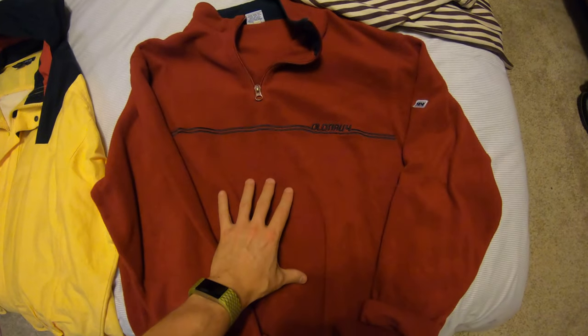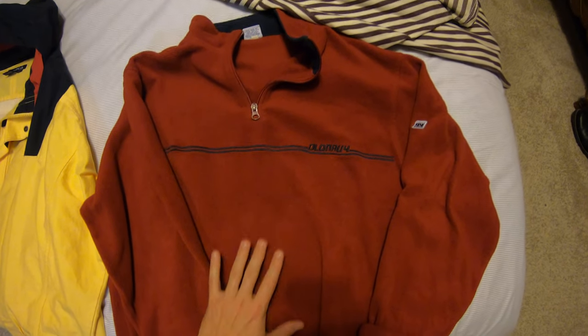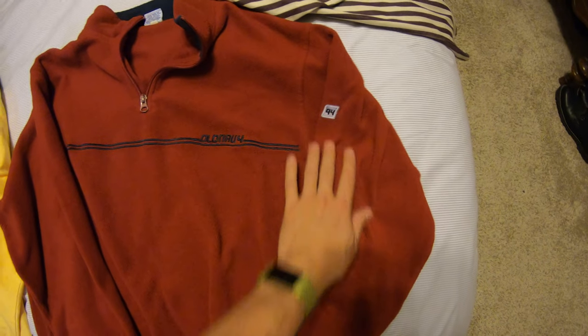Got deep pockets in the front. Each button has the logo on it. Then this here is gonna be more of like a late 90s or early 2000s Old Navy. Got the 94 tag there, which is really cool.